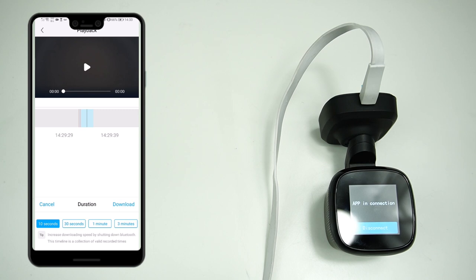Now let's suppose I have just gone to the download option in here. I'm going to select the range, how much footage you would like to download. You set up the range and click onto the download button.